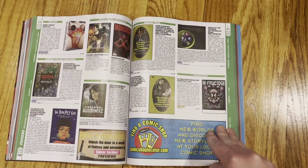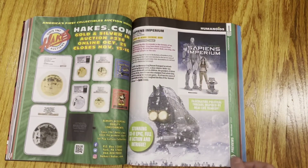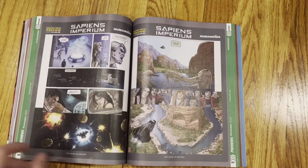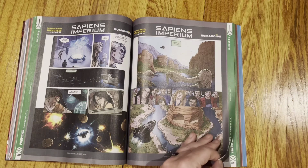Okay, we are in the H's now. And so far, it's been a relatively quiet back of the previews, but Humanoids always comes through to save the day. We've got Sapiens Imperium, written by Sam Timmel with Jorge Miguel on art. I am always looking for bande dessinée, European graphic novels that are brought over and translated, and this is the latest. Humanoids is always one of the go-tos for that. Fascinating political threads inspired by real-life tragedy, stunning sci-fi epic full of action and intrigue. Look online for some of the art if you want for this one, and you'll be blown away. I'm very excited for this. It's been a while since Humanoids has had a graphic novel of this caliber. It's been a minute, so I'm glad to see them back. Hopefully it'll be the start of a new streak.